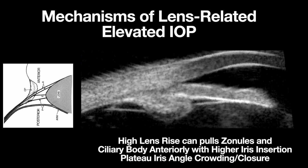We can also see examples of where the lens can relate to elevated pressure. Here's an example where a high lens rise pulls zonules forward, pulls ciliary body processes anteriorly, and this results in a high iris insertion, a phenomenon of plateau iris with peripheral angle crowding and closure.